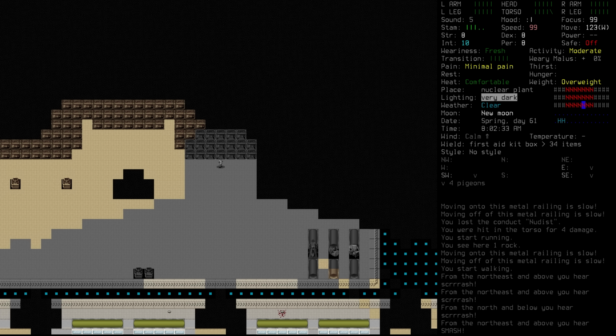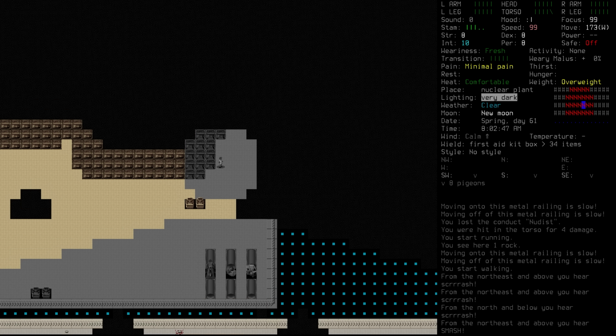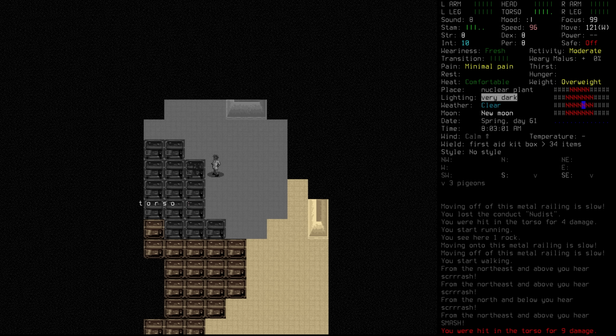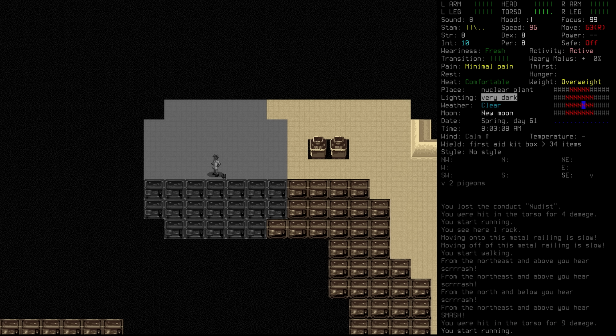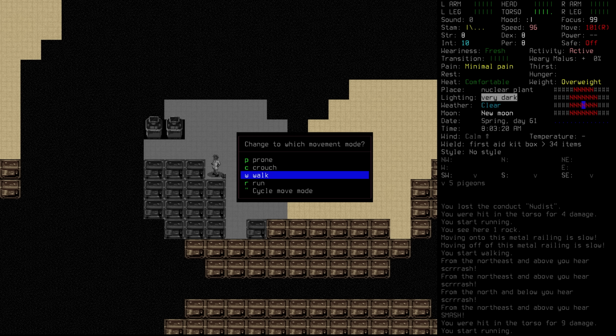Okay, we're hearing some movement in here. That's got to be the same mechanic, right? What was he doing there? Oh boy, and there's something coming for us from the darkness. Another rock? Man, those rocks are hitting hard. 9 damage. Okay, we take off at a run. We need to put more distance between us and that maniac.